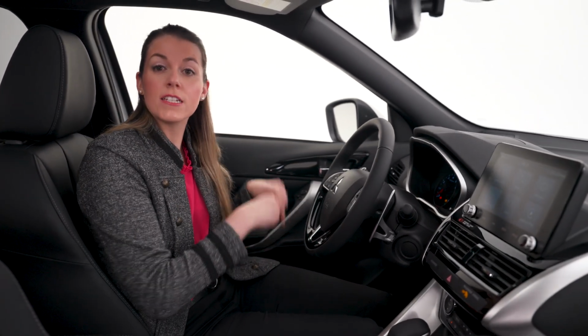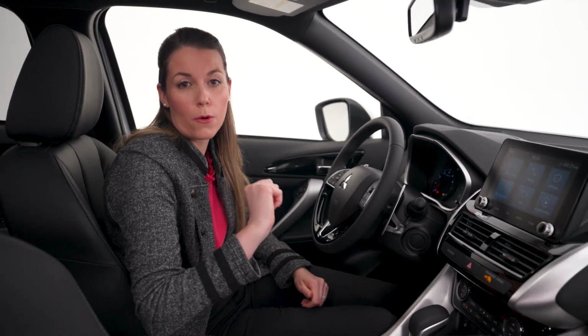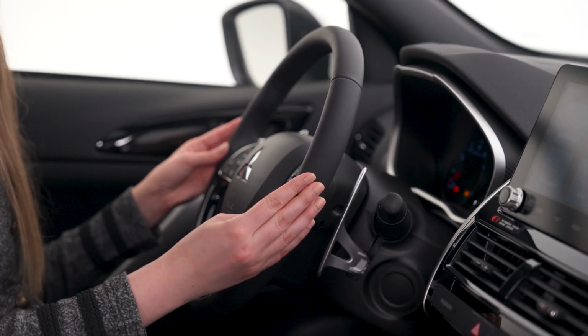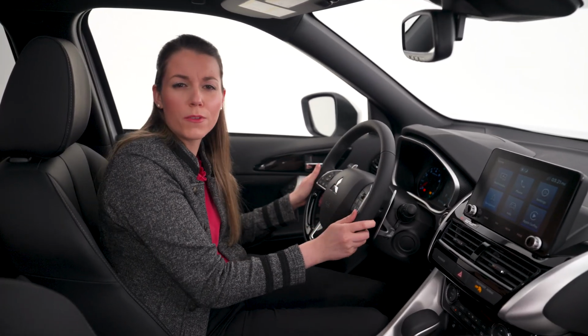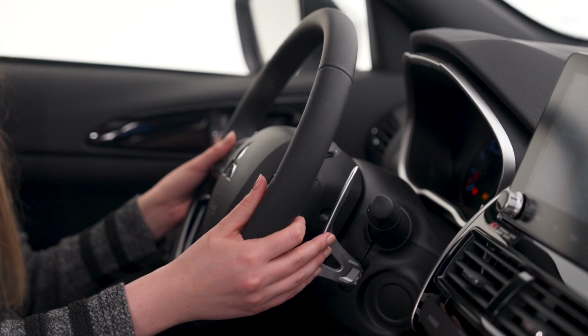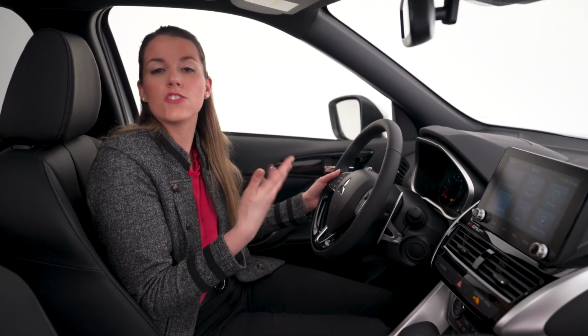Now, of course, these front seats are heated. The driver's seat is 6-way power adjustable, and the passenger seat is 4-way power adjustable. The steering wheel is leather wrapped and heated, which I love. It really makes it so much faster to get warm in the winter. The paddle shifters right here are a nice addition, giving the Eclipse Cross a more fun and engaging drive.